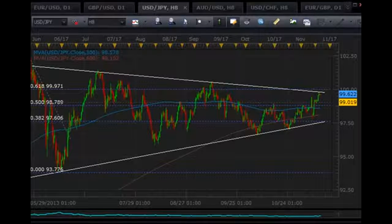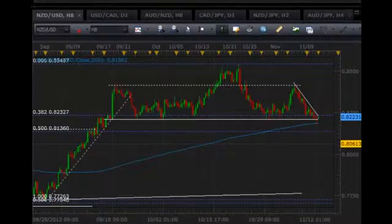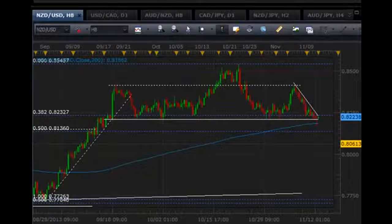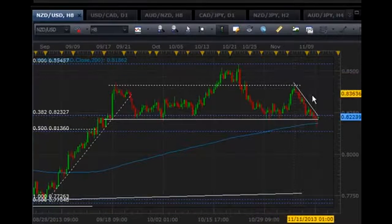Now, something that was a little bit more interesting in this past session, actually this morning, was the Kiwi dollar. All right, and not just the Kiwi USD, we're also talking about the Kiwi yen. These two pairs have very clean technicals. All right, I think the Kiwi dollar has a little bit more prominent bearing with a nice range support here in a descending trend line.